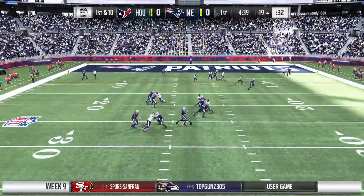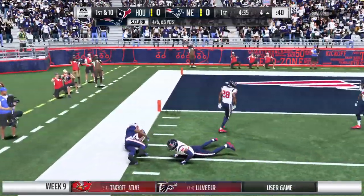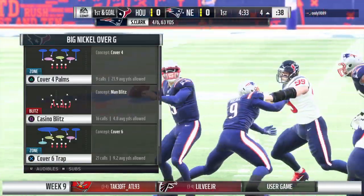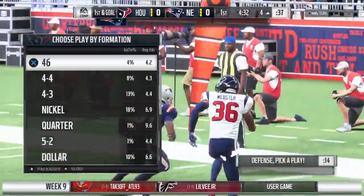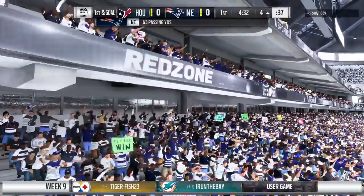Inside the red zone here. They'll look to throw. His throw caught at about the 5. And all the way down inside the 5 to the 4. Back-to-back nice gains. That one for 14 yards and another first.